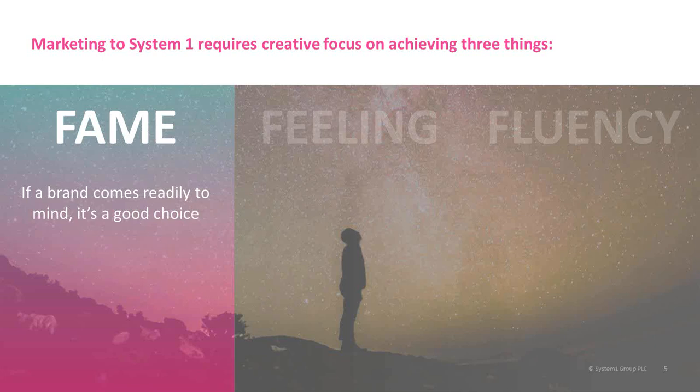So we're going to talk about each of those in turn, starting with fame. Fame is the first of the three that we talk about. And to our System 1 minds, if a brand comes readily to mind, then it is a good choice. There's something in psychology called the availability heuristic. If something comes quickly and easily to mind, then it is therefore plausible and a good decision. And so marketing to System 1 really requires creative focus on achieving fame, also achieving feeling and fluency.